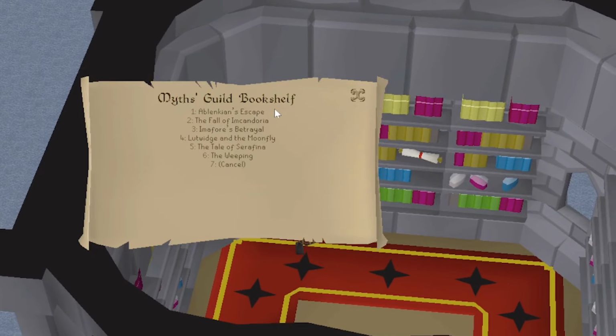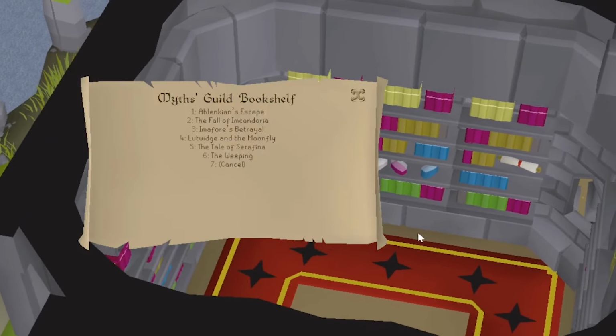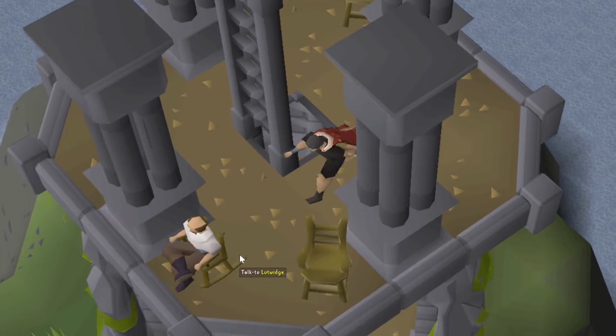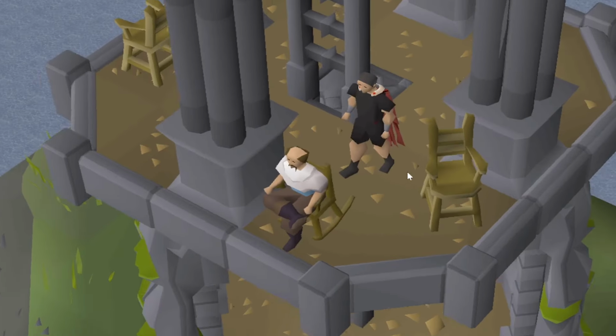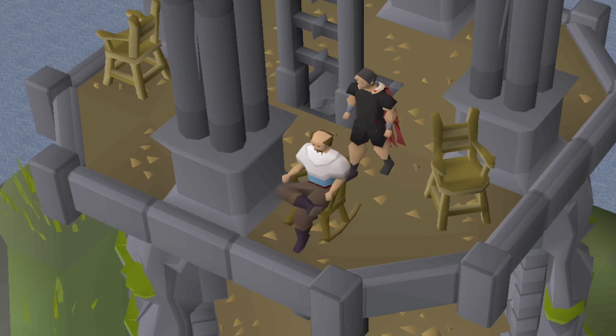The room is pretty cramped, and with nothing else available here, I can't see why anyone would actually visit this place. Just downstairs you can find an NPC named Lutwidge, who tells you about his adventure killing a beast called the Moonfly. Now if you bring him the scroll from upstairs, which is actually a poem about his battle with the Moonfly, he will correct some of the inaccuracies within the poem. But besides that, there's pretty much nothing here.